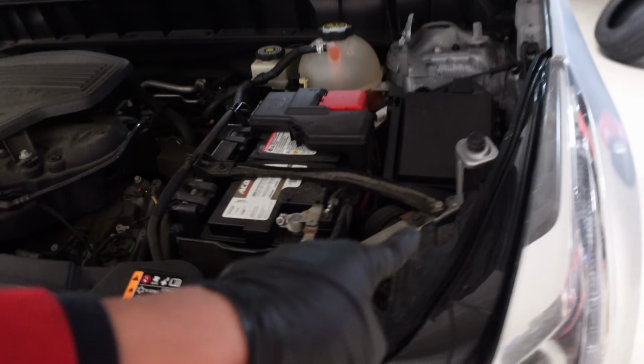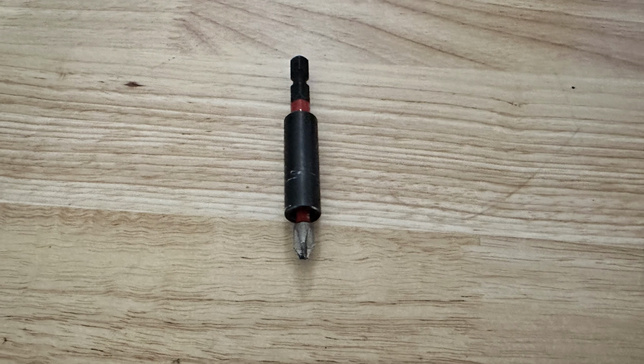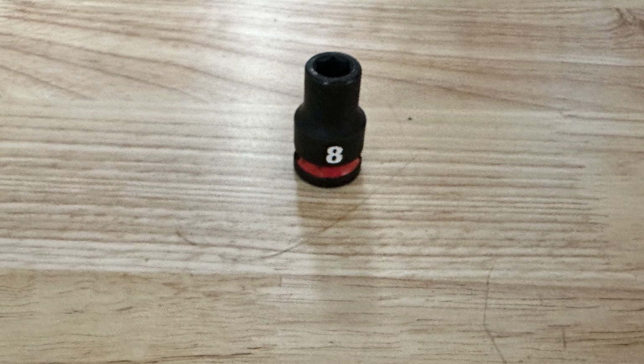So let's go ahead and start. I'm going to show you exactly how to do it. We're going to do the driver's side first, then we're going to do the passenger side. Now, the only tools you need for this project are basically a Phillips screwdriver and a 10mm socket. That is all you need. So nothing really complicated for this entire project.